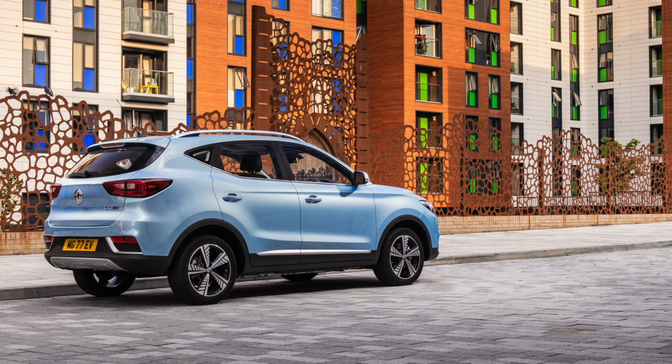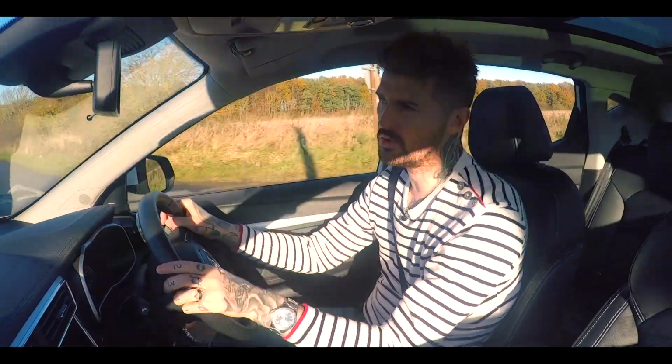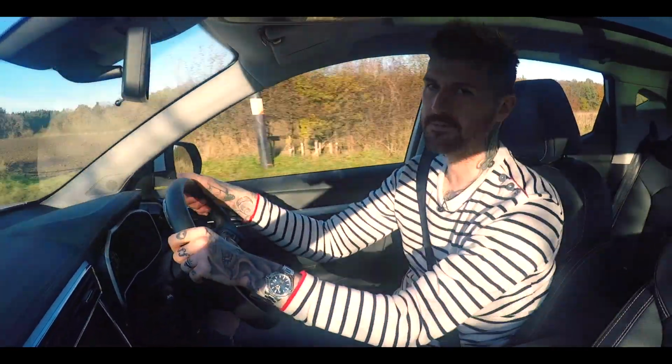Around town, the steering of this car seems needlessly heavy, and that doesn't necessarily transfer into a steering rack that then gives you a feel when you want to drive a bit more dynamically, let's say.